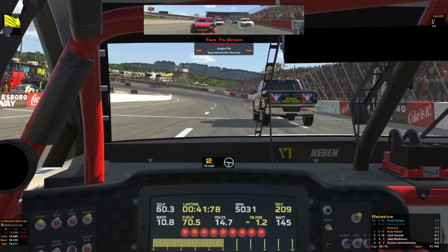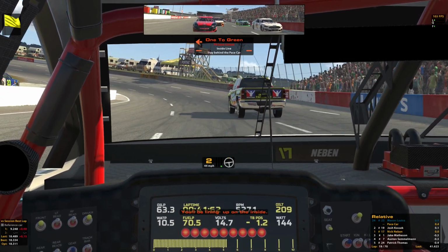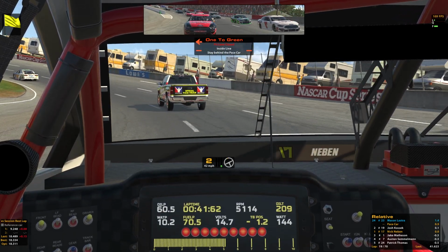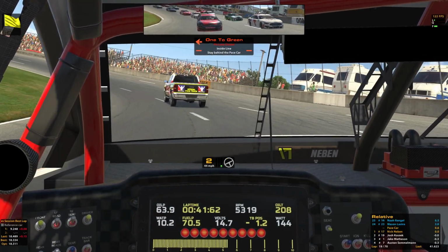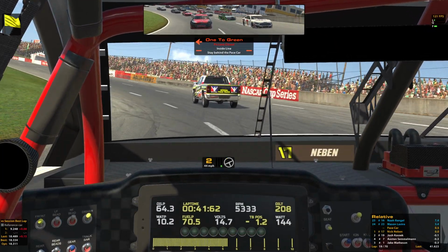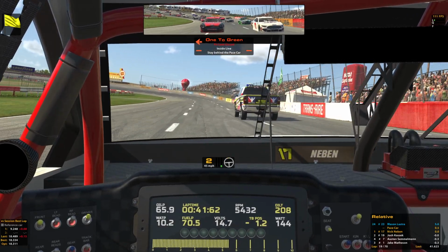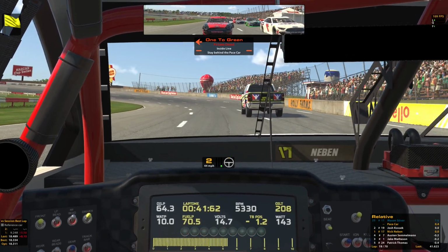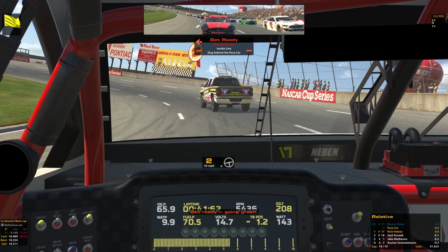This could be a complete disaster, though. One to go. Next time by, you'll be lining up on the inside. 41.623. I have a feeling that we'll be 3 wide entering turn 1, but might as well go for it. See how it works.